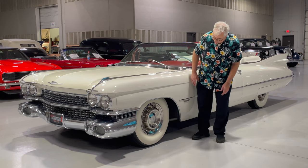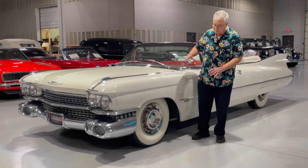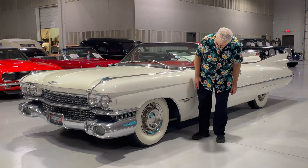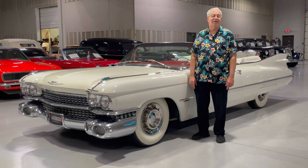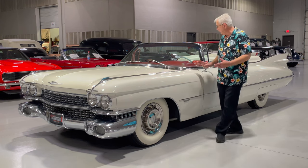I guess I always liked the wide white walls in these cars. Oh my gosh, I mean, this just sets this car off with the full hubcaps with a Cadillac emblem in the middle. Really, really nice. I mean, that's actually, hey, those are Eldorado hubcaps on there. So, you know, for a Series 62, it's just something that is a little more special, if you will. But beautiful chrome all the way around, beautiful paint.